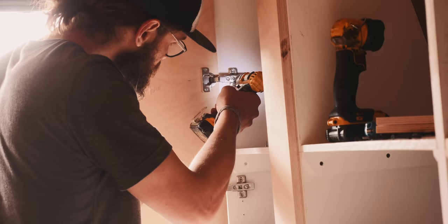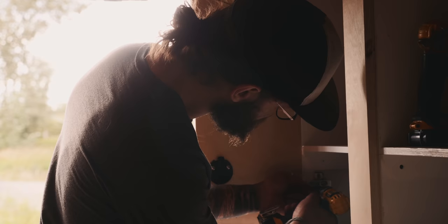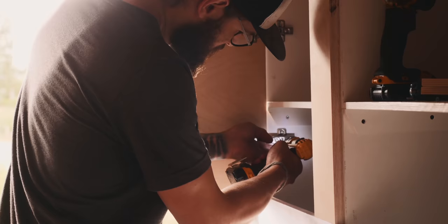So installing the face is a lot easier because we have the holes that we drilled earlier from our template. So I'm just putting screws in the exact spots that the first one was. It should be pretty close to lining up perfect. We'll see what happens here. Right on.